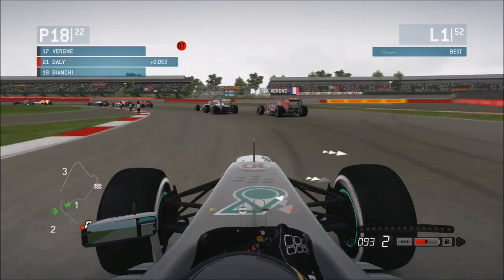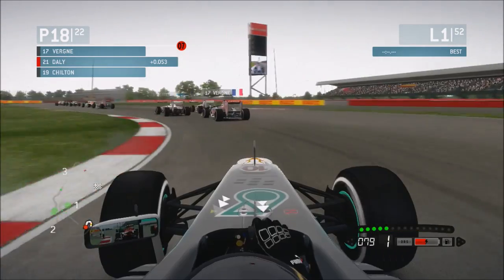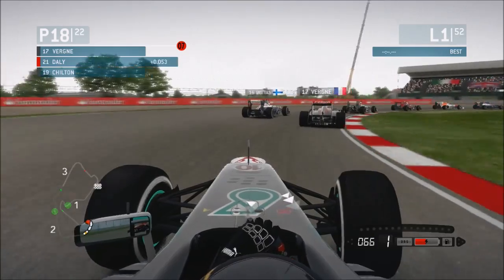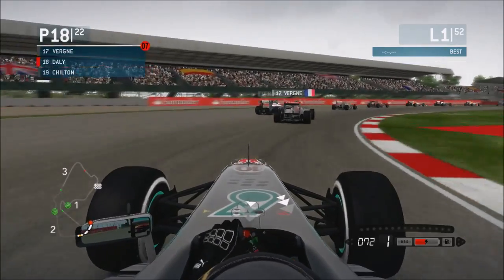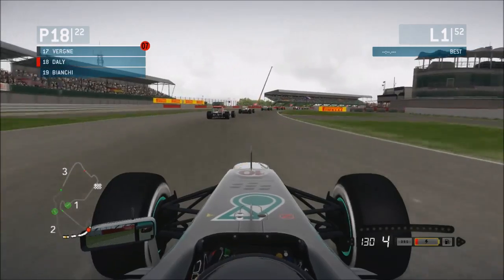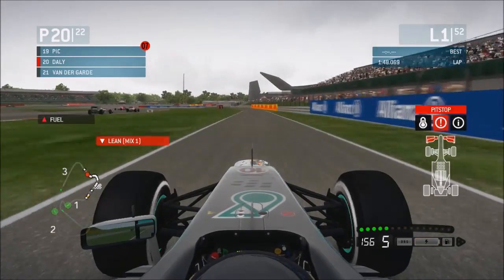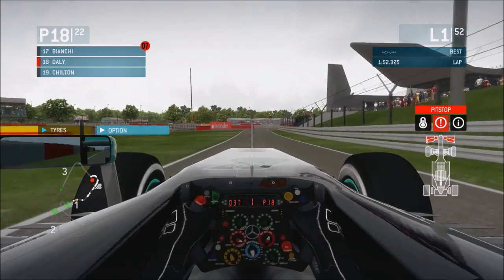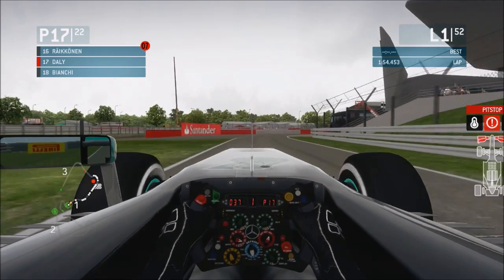Now going up the inside of like 5 cars there, and there we go, we're now up in 18th place, but these guys are surely going to get this position back as soon as we get into the high-speed parts of Maggots, Becketts and Chapel, etc. So basically what we've got to do is just limp this thing back into the pits. We've managed to do that, conceded about 1 or 2 spots off camera there, but now we're coming in for our first pit stop of the day.